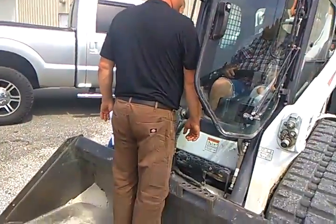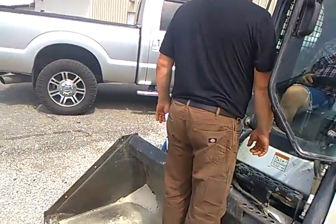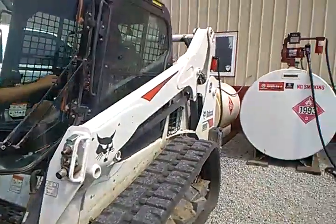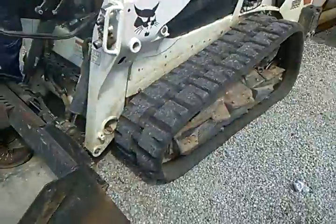Dad, are we renting this for the weekend as well? It does have 2 feet on it. Nice sounding T595 diesel.